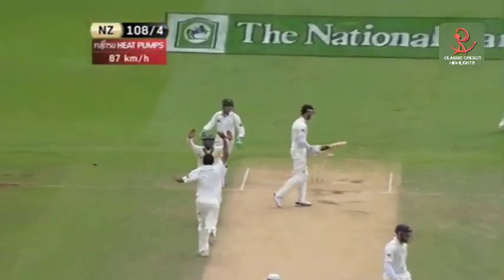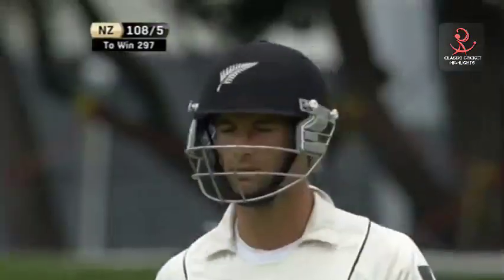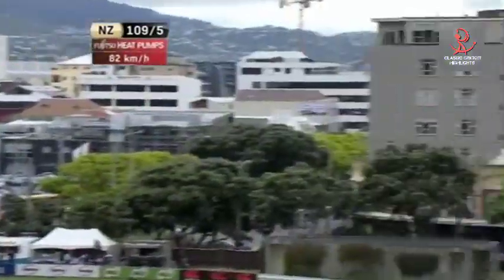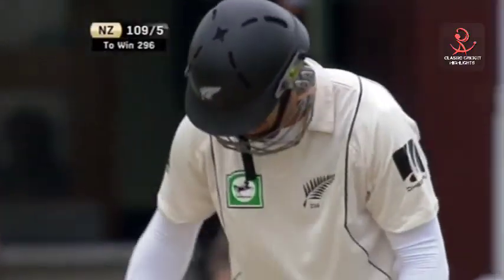Out. Oh, he's got that completely wrong. Has Grant Elliott tried to sweep it? Just bowled around his legs, and I don't even think it turned. That'll do. That was what they call a pie, and it got its treatment. And 50 for Ross Taylor.